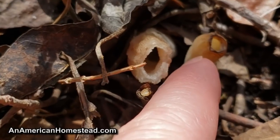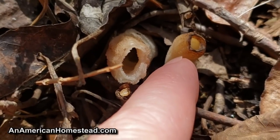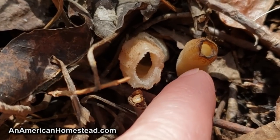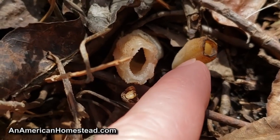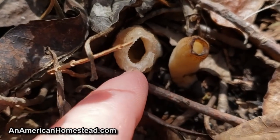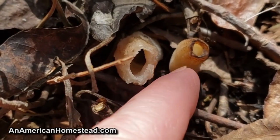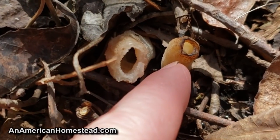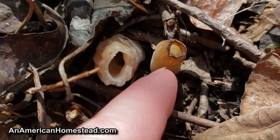So the deer eat these, armadillos probably eat them, possums probably eat them. Anything that runs on the forest floor is probably going to eat these things. And so they'll bite them off, just like that. That was bit off a few days ago. That was not me who pinched that off. So either that or someone found my super secret spot, which I doubt. But anyway, yeah, you're in competition with everything else out here that loves to eat these things.